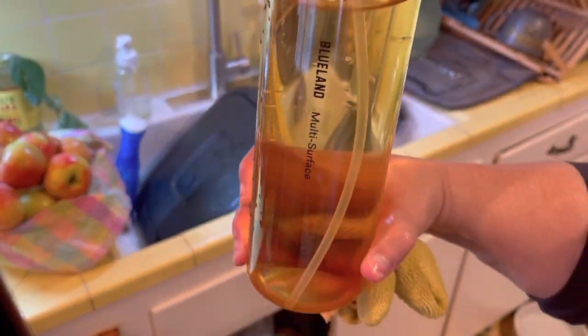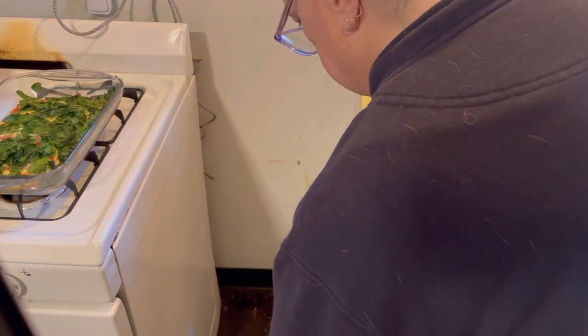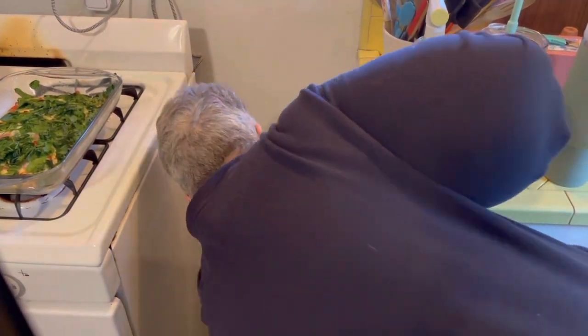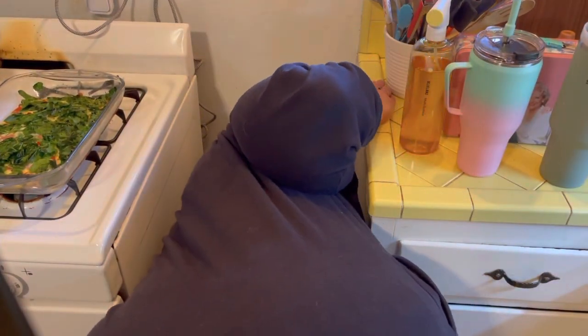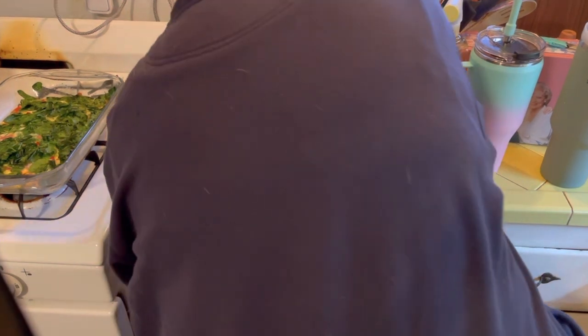And that's my Blue Land all-purpose cleaner, and I use that to clean around where the trash cans were in case any food crumbs or anything spill over, because you know we have little critters that I'm not sure if they're gone or not. I'm always afraid they're around, so I try really hard not to leave any food anywhere.